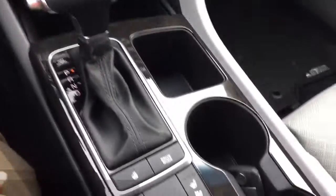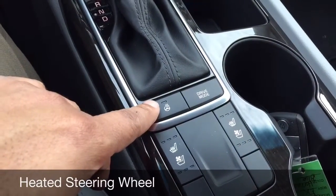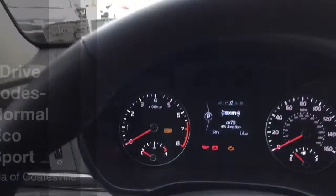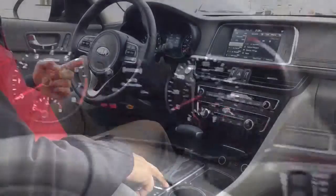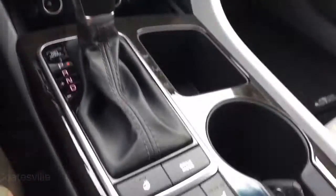We'll come over here to the center here. Now, this vehicle does have a heated steering wheel, which I think is very convenient. Especially up here in the Northeast where we do have four different seasons, comes in handy. You have three different drive modes. You have your normal, your eco, which is going to maximize your fuel economy, and your sport mode if you like to drive a little bit more aggressively. We'll come back down and take a look.